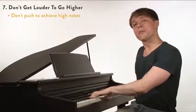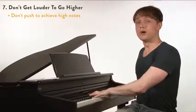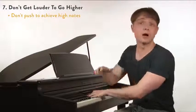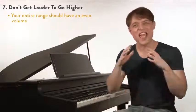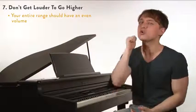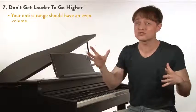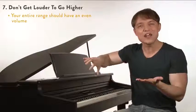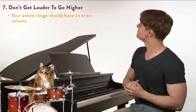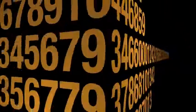Now we could do basically our entire range at an even volume, and we should be able to do it. If high notes require air, they're always going to get a little bit forceful, a little bit strained. And so we want to decouple high notes from volume. Manny, singing tip number 6.